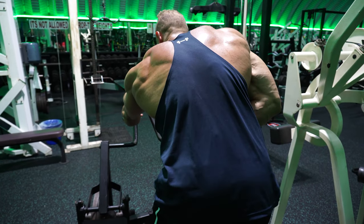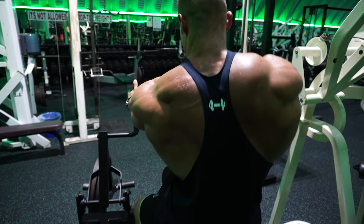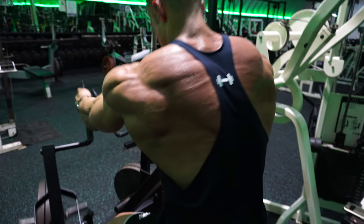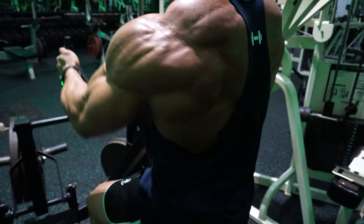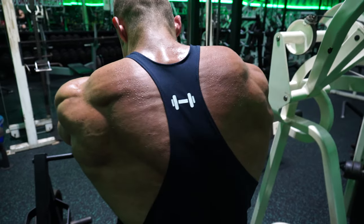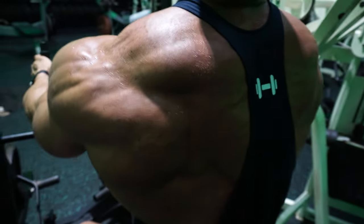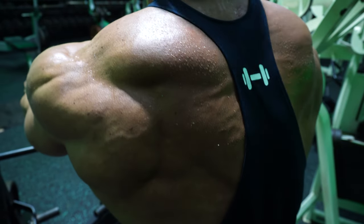But the big benefit of a unilateral movement here is that you can achieve slightly larger range of motion, especially in a shortened position, because if you move both arms at the same time, that limits the range of motion that you can pull backwards. So here you can actually move your body along with the movement, allowing you to hit an even more shortened muscle belly. You can see all the striations here because the lighting is really, really good. It gives you an idea of the conditioning. And I'm still feeling pretty good, of course, being tired here and there, but that is normal during prep.